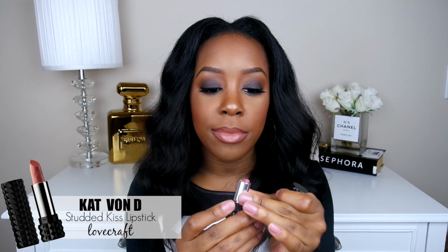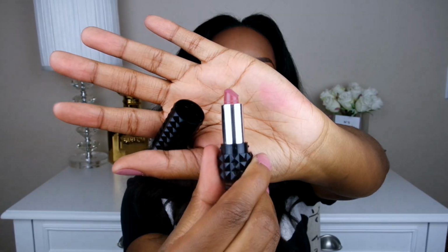So my first sample is this really cute itty bitty lipstick. This is by Kat Von D, and this one is in the shade Lovecraft. And y'all, just look at that. Look how tiny that is. But there it is right there, and it's such a beautiful everyday color.